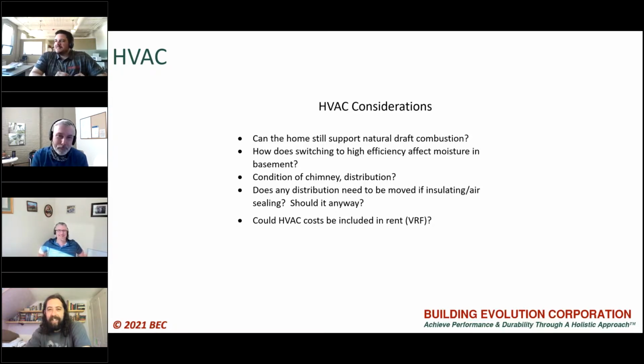And considering throwing good money at bad, what's the condition of the chimney? Is it even in good shape? It's always sad to see somebody solve a problem by putting a flue liner in the chimney to an old natural draft piece of heating equipment. It's sometimes a couple $1,000s to install those things when you could have put that money to better use.